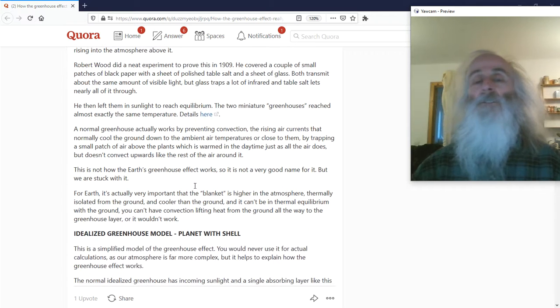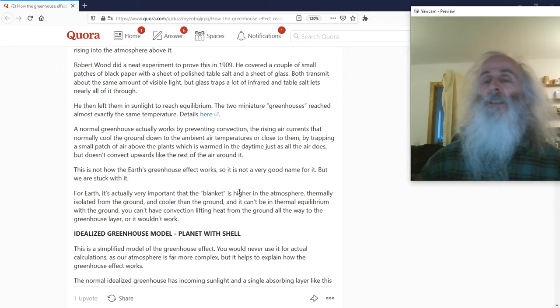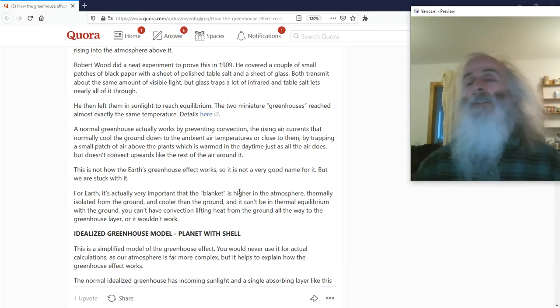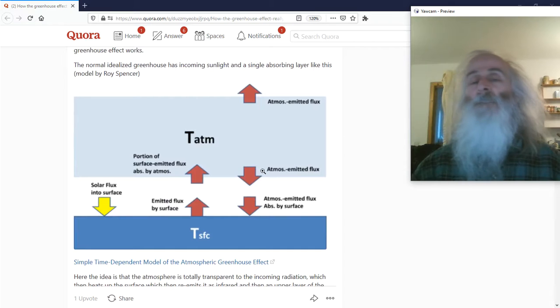And so a normal greenhouse, all it really does is this: the sunlight heats up the air inside the greenhouse, and normally that warm air would rise. So a normal greenhouse just traps the air and stops it going up. That's all it does to keep it warm. If you have a polytunnel, the air gets warmed in the daytime, and normally at night it would just spread out into the atmosphere. So the greenhouse effect doesn't work like that. It's not trapping heat in that way. It's not stopping convection. Convection happens perfectly fine.